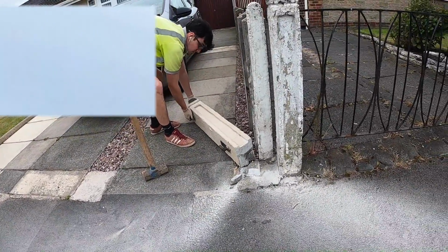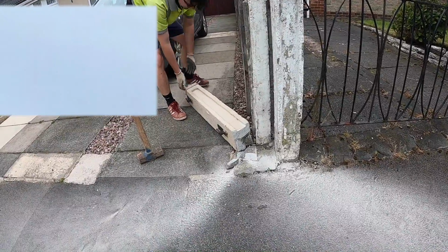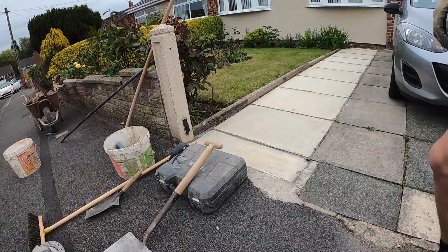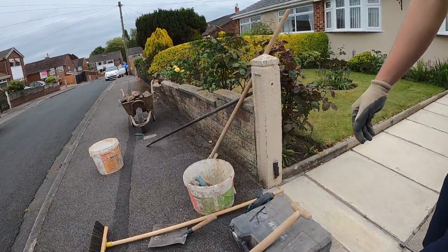Right, that can stay there. Yeah. Just put it up to the fence. We'll move that when we get the skip. Right, let's get this one done now. Let's move all that gear. The walls come off finally. Oh yeah.